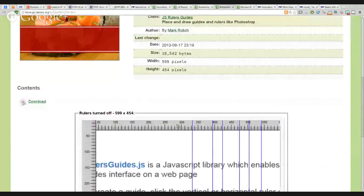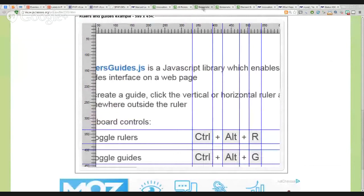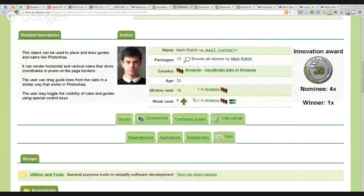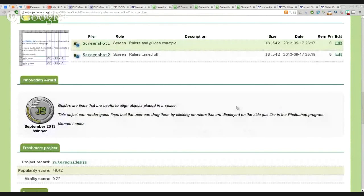There's another one, and this is interesting. This one is from Mark Rolich from Armenia, a regular contributor. Actually, he has already sent 10 packages, which is great, even more because 4 of them were nominated to the Innovation Award. Even one won the Innovation Award, so kudos to him for his contribution. And actually, the one that won the award for the month was this one.